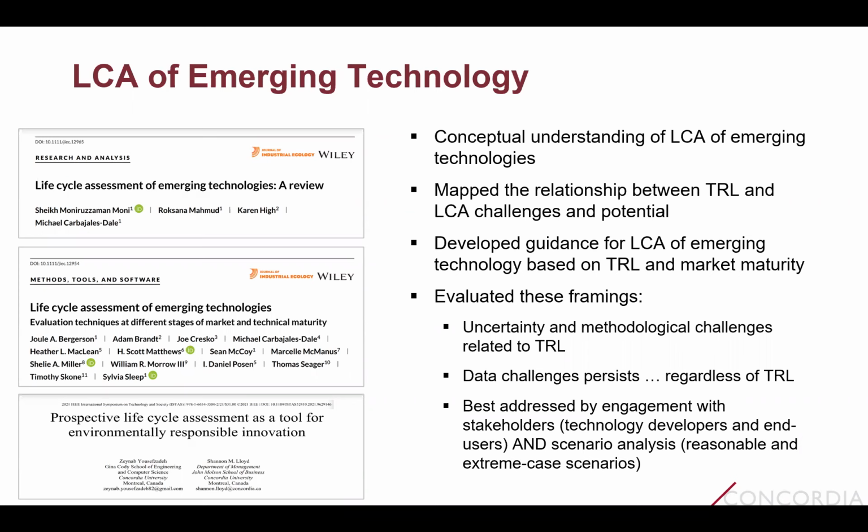And then also scenario analysis. Those of you who have looked at LCAs, it's just mind blowing to look at an LCA and see one result. This is not helpful. We really need to know what are the possible outcomes? Where's the important uncertainty? Where do we need to dig deeper?